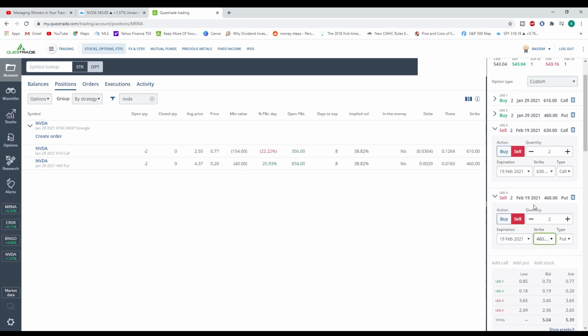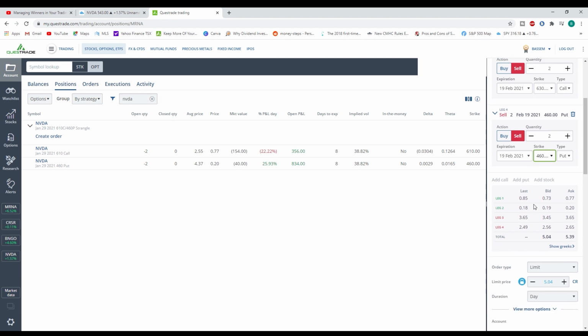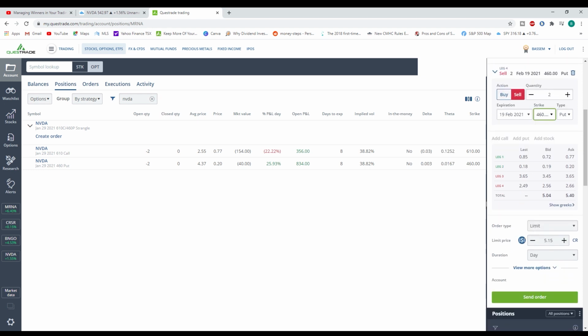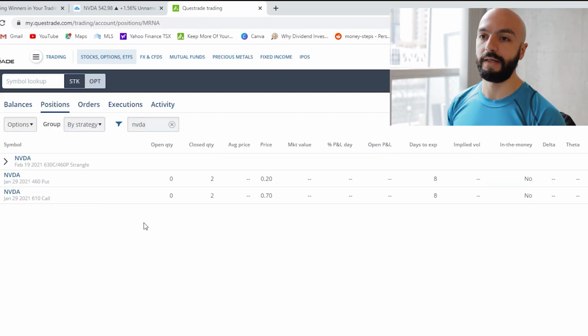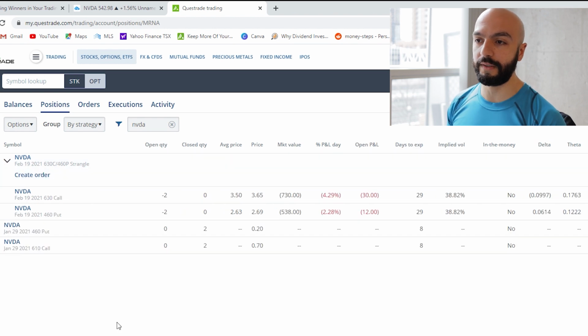Now let's see what I'll be making. Obviously you don't want to go just at the bid. See how this has $504 and $539? You want to try to make a little bit more because this is an auction pretty much. You can choose the midpoint maybe. We'll see what happens, but I do want to get filled. So when you click sell, buy to close the first two, sell to open the others. I'll be making $1,000 now up until I close it out. So I'll send this order and as you can see, it gets filled right away.